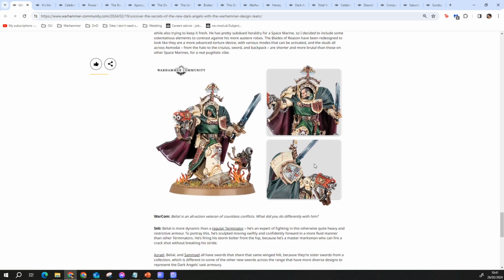Then this one here, this Belial, I think it's got his tactical rock, but it looks a bit different to a lot of tactical rocks. Again, I'd go hood rather than bare face. But the sword's looking awesome. This gun is beautiful, the red and the gold filigree. He's got this shoulder pad pauldron thing. It's just such a glorious looking model.